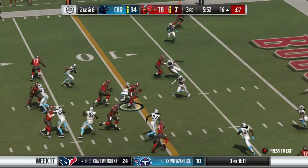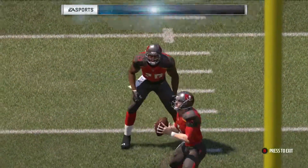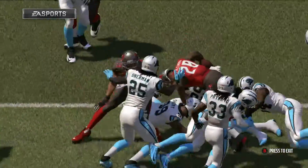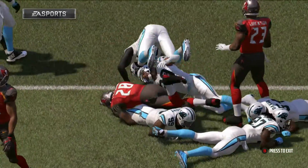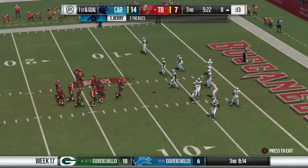Coleman. Ooh, with a juke. And he's able to work it here to the 8-yard line. It's an 8-yard pickup, and it leads to a 1st and goal. And that's a nice pickup of a first down on that second down run. And at that yardage gained, they can run that play on any down.